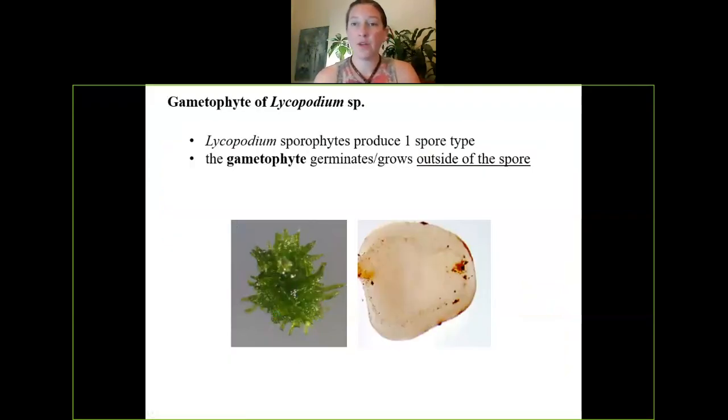All right, so that's kind of covering a little bit about the sporophyte of Lycopodium. Now let's look at what the gametophytes are going to look like. Just like we saw in the ferns, and actually just like we saw during the non-vascular plants, but we didn't really talk about it, Lycopodium only produces one spore type. And just like we saw in ferns and in the non-vascular plants, this gametophyte plant is going to grow outside of the spore.